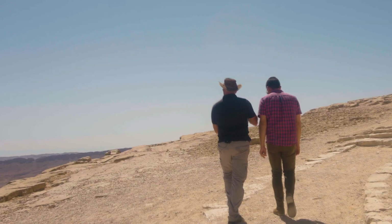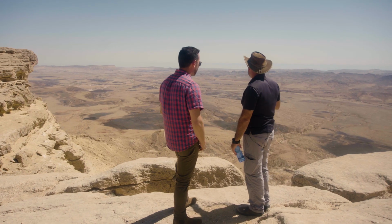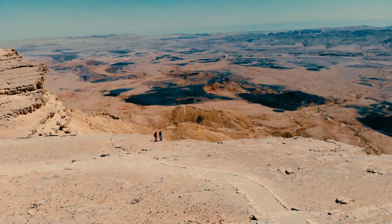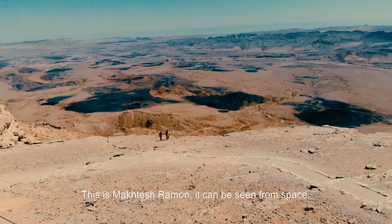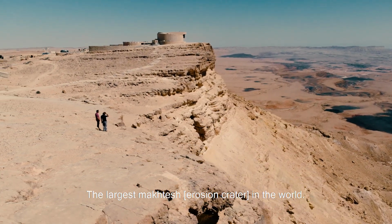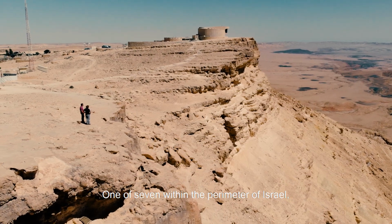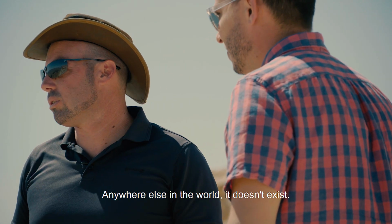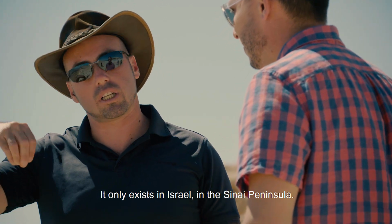Shai wanted to take me to the Negev, Israel's largest desert, to see the geological marvels of the Ramon crater. This is Machtesh Ramon, can be seen from space. The largest Machtesh erosion crater in the world, one of 7 within the perimeter of Israel, one of 9 in total. Anywhere else in the world, it doesn't exist. It only exists in Israel and the Sinai Peninsula.